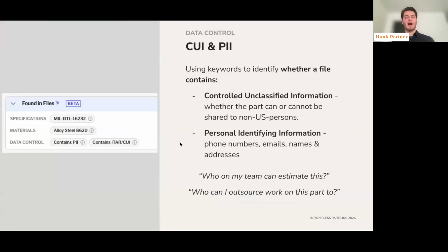Starting with CUI and PII. Wingman will scan your files for controlled unclassified information keywords, keywords that indicate that that document is export controlled or cannot be shared with non-US persons. What this helps you do is answer who on my team can actually estimate this, who's allowed to see this information. With Paperless Parts A&D package, you can, of course, upload your export controlled information to Paperless Parts and also restrict or change permissions of who can access it. And so this can help you understand that right away.